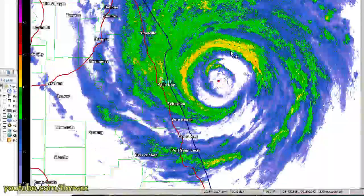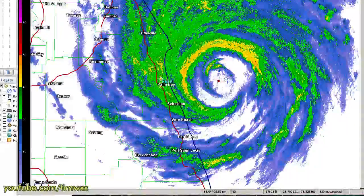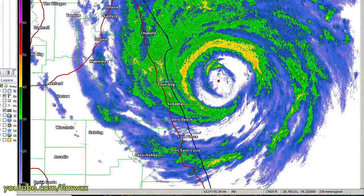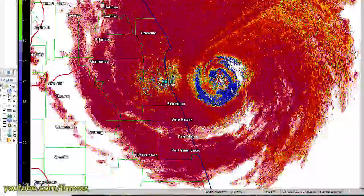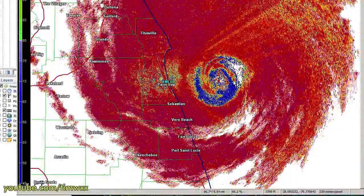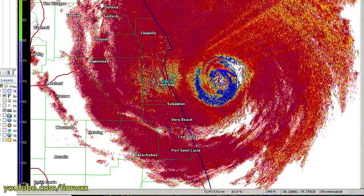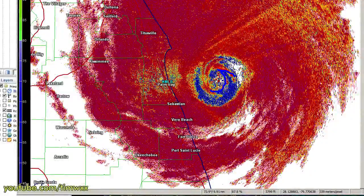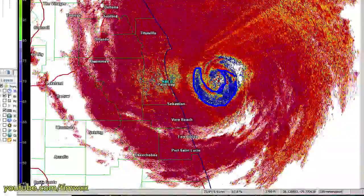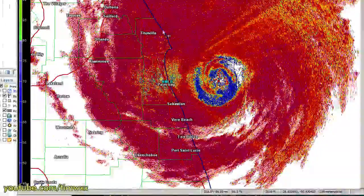Now, one thing I did notice that was kind of weird: I was looking through all of the dual polarization products, and I was looking at correlation coefficient, and I noticed this blue in here. I was thinking that was a bit unusual. This is very low correlation coefficient, and for meteorological targets, we expect to see that in the red shading, like above 0.95, 0.97. This is indicative of biological scattering, so that could be insects, birds, that kind of thing, maybe even leaves.